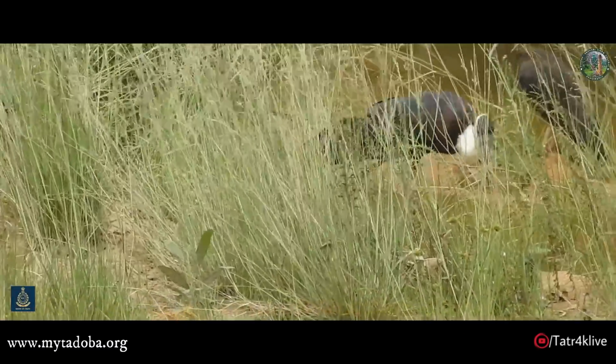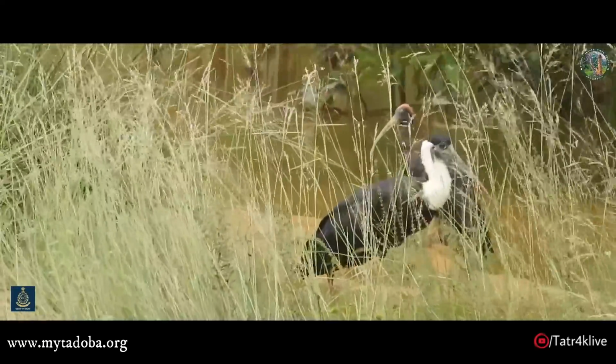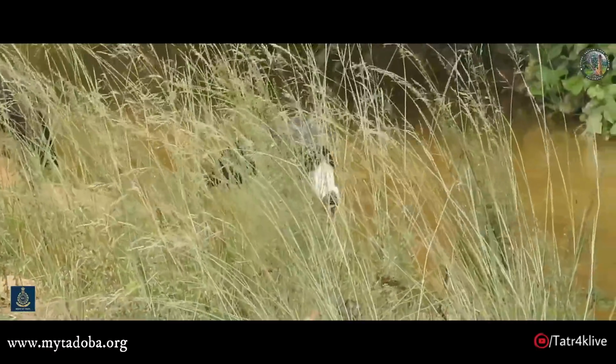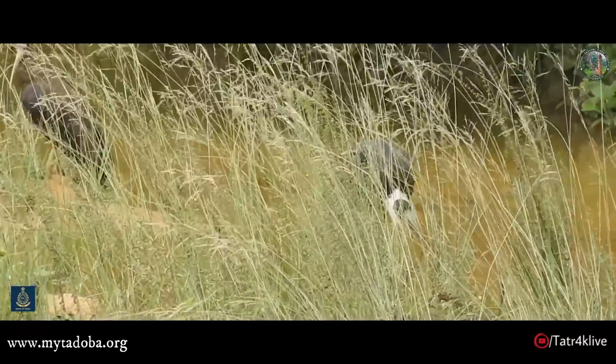They use ponds and marshes inside forests in both Africa and Asia, especially in Southeast Asia, where they use grassy and marshy areas in clearings in evergreen forests. In India, they are an uncommon species in coastal habitats.